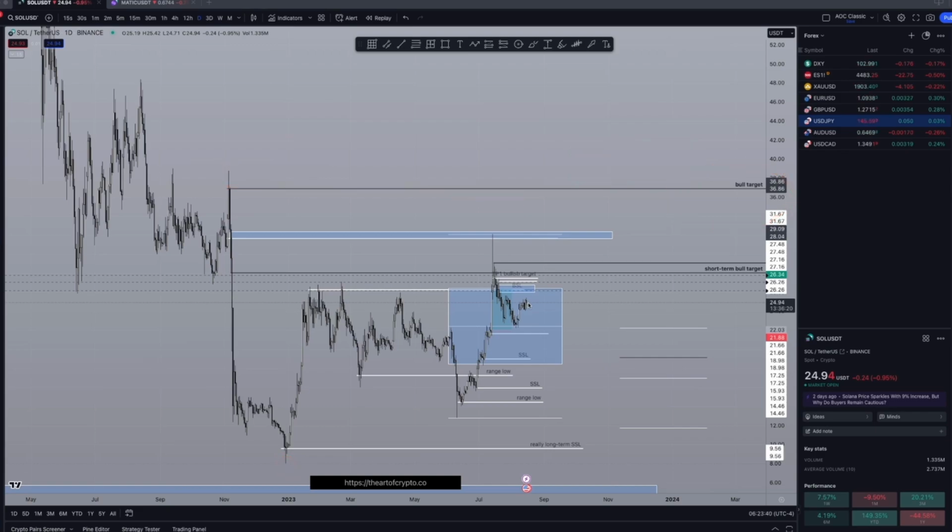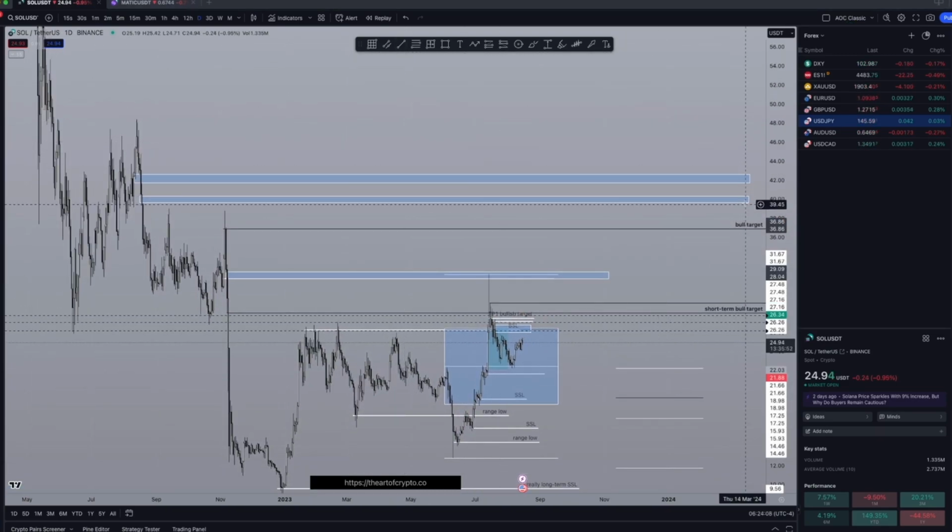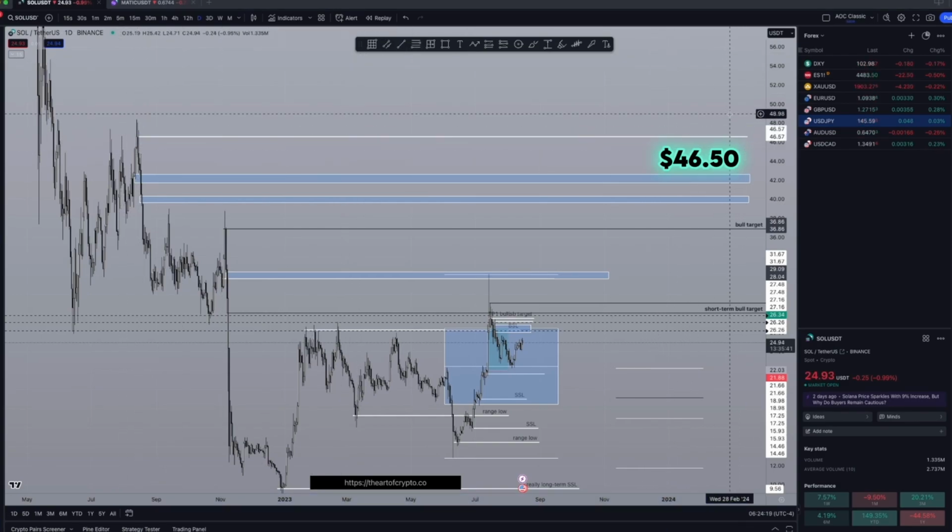If Solana is indeed bullish and this is just a retracement, then the bull target, you can expect it to be hit within the next couple of months, assuming that Bitcoin doesn't just shit the bed. But otherwise, you can also look for this level here at around $39.65 and also $42 to act as potential resistance on the way to the ultimate bull target, which is, in my opinion, right here at $46.5.